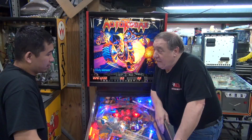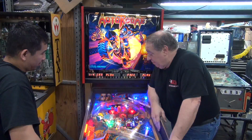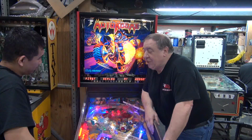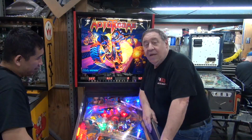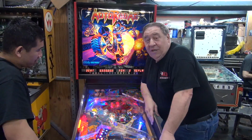The problem with this game is the artwork I have problems with, and the awful sound, the screeching, hammering sound of this game, as you're going to hear. But this game has some really unique things.